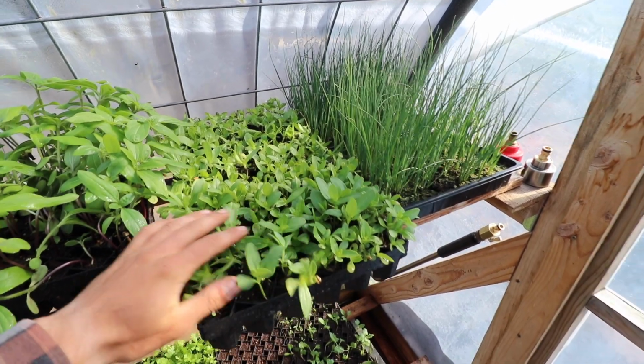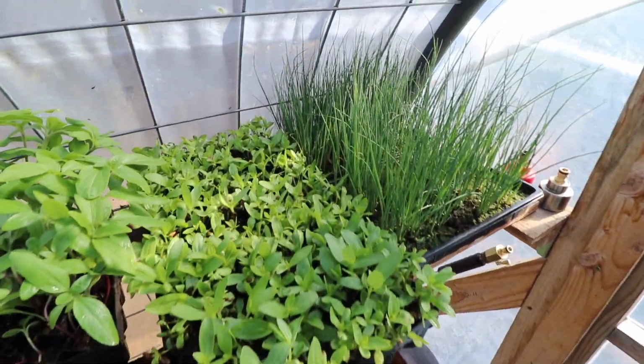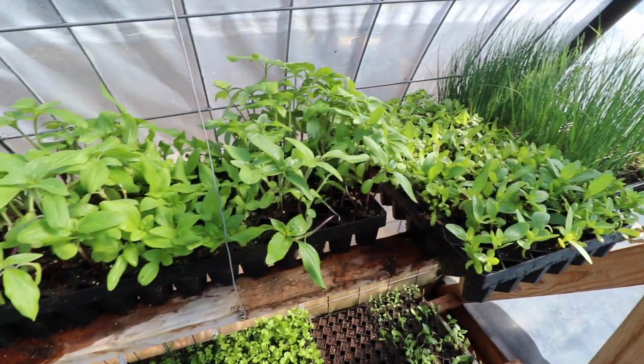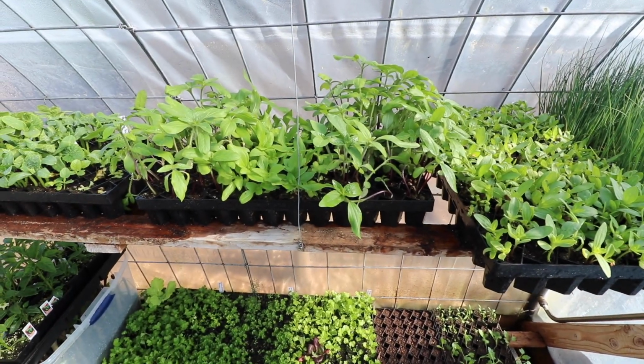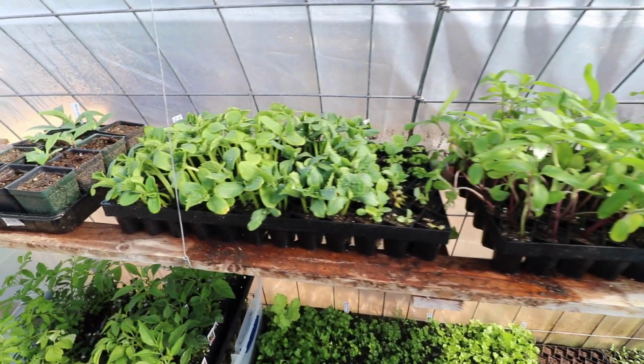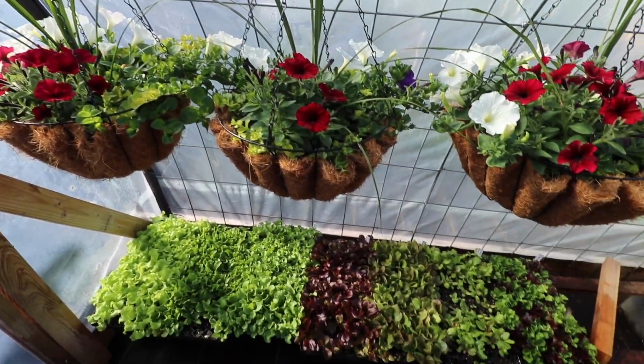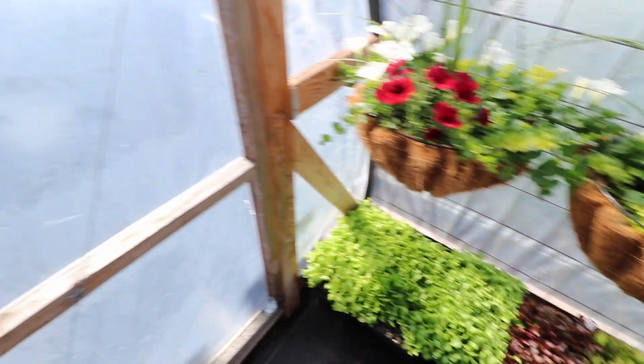Some of them are getting a little melty. The leaves are turning brown and getting slimy, so they need better airflow. Anyways, sunflowers need to be transplanted out, and then all the cucumbers need to be transplanted out. And then that's pretty much it for this greenhouse.